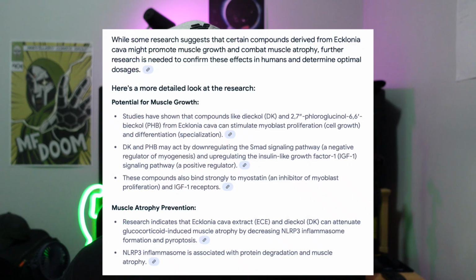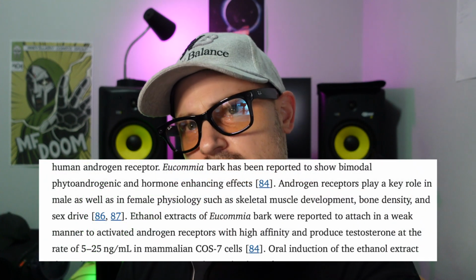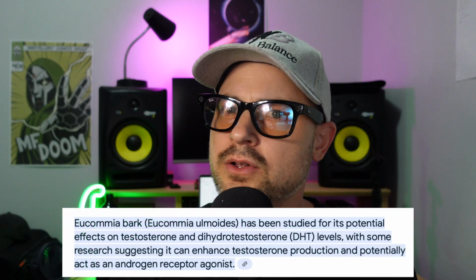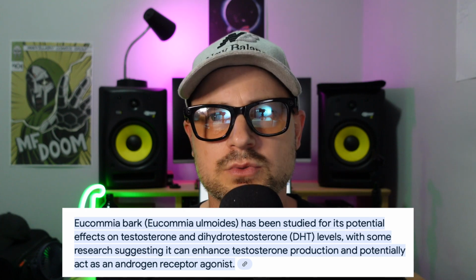The other cool thing that he's done here is he's put in some Ecklonia and some Eucommia ulmoides. Eucommia bark is something that you would see in Halo Elite from Blackstone Labs. It's great for tendon and cartilage health as well. It's a traditional Chinese herb, really good at raising testosterone through the kidneys and more DHT production. So you might notice a little bit of oily skin on this and an increased libido as well.